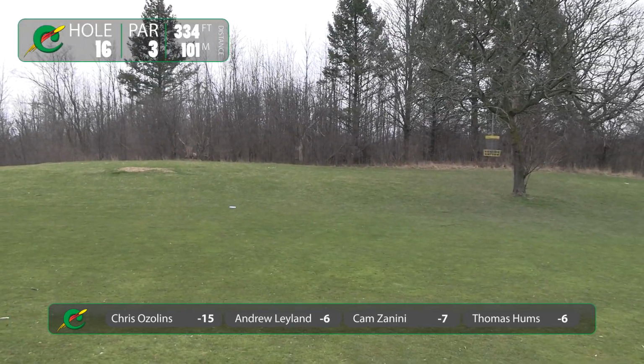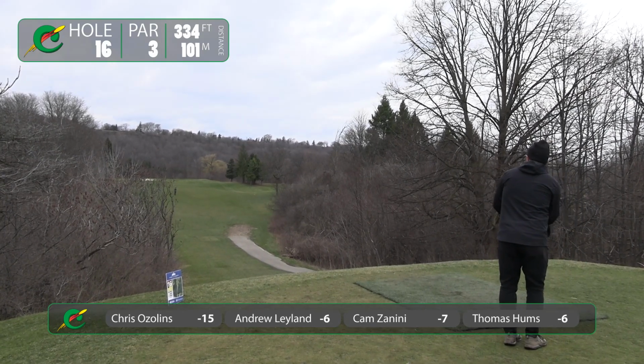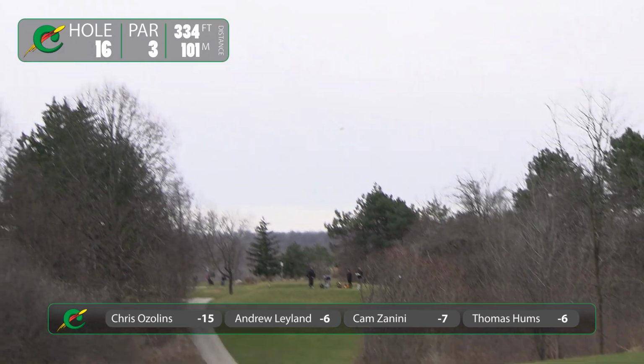What? Did that hit the tree? It's the only thing that makes sense. Yeah, that must have hit the base of the tree and ricocheted long. He threw it too good. That was unfortunate for Cam there.